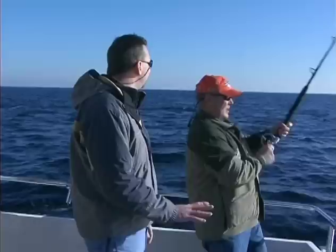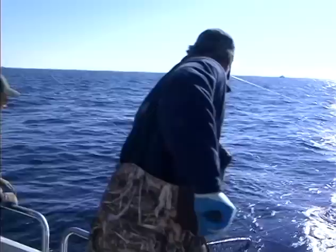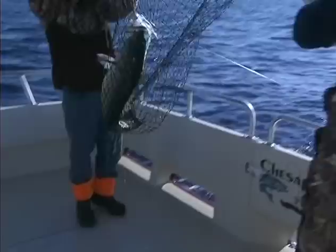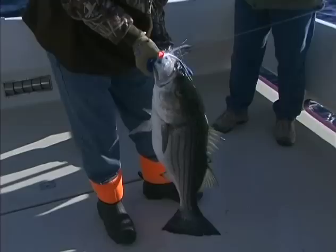Hey, Tommy, you got the net? You gonna net it? Okay, go ahead. Yeah, man. One more time. Oh, that was a little nicer fish. I'm just gonna back up a little bit. There you go. Oh yeah, wow. Put that back in the holder. They're getting a little bigger. They consistently are, yeah.